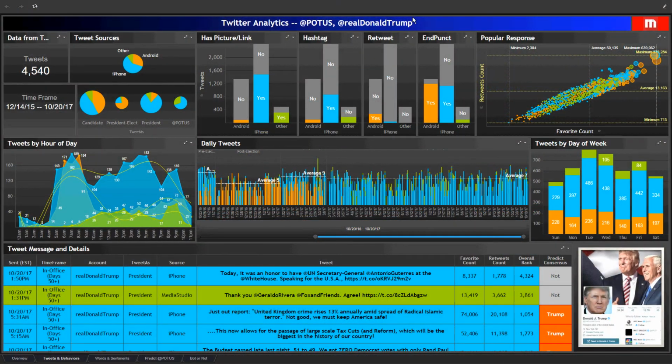So with that background, let's jump into a dashboard built using MicroStrategy Desktop. Now this dashboard is also available on the web, and at the end of this presentation, we'll be providing links to it so you can play with the data yourself.